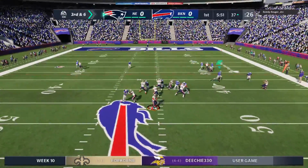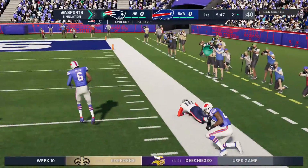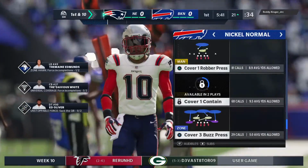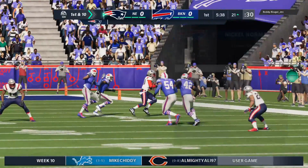To throw on 3rd down, Wilcox. And this time he's got the hook up. It's complete. And he will have a Patriots first down as they're able to get the 3rd down conversion. It'll be a Patriot first down on a pickup of 16.